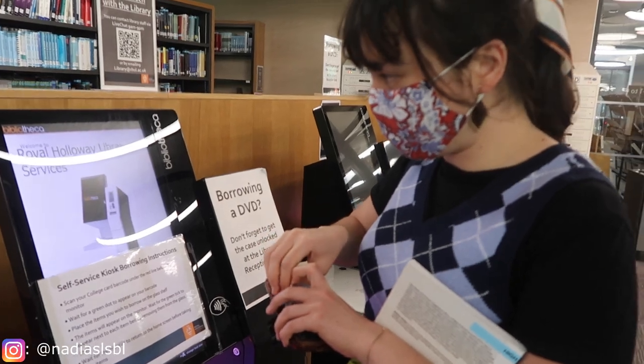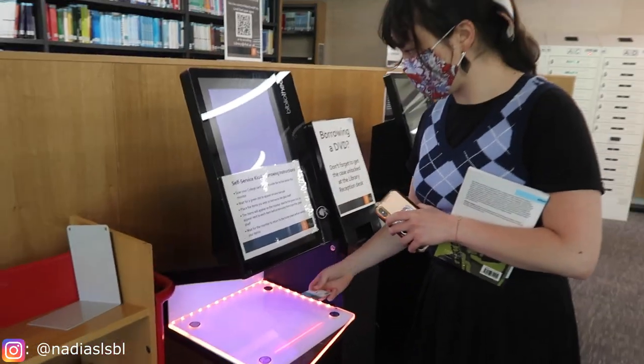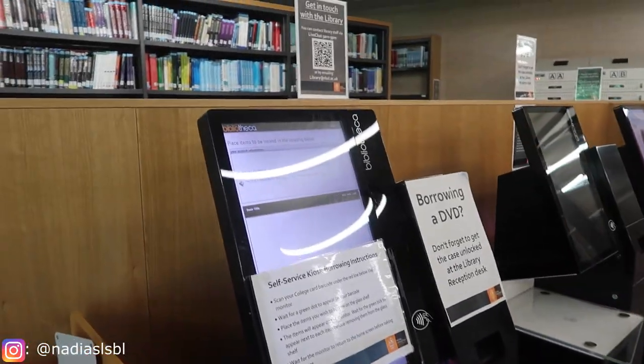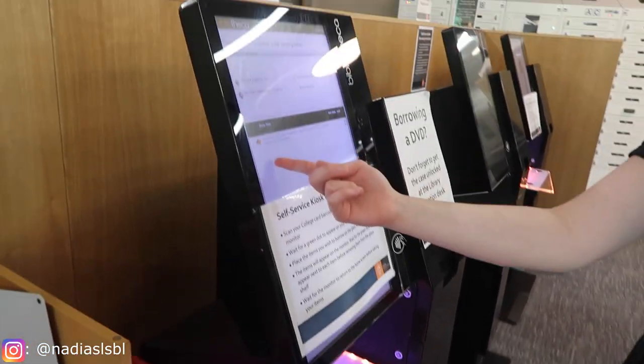You need your student card. You scan it. There you go. And then you just put the book under and it scans it straight away.